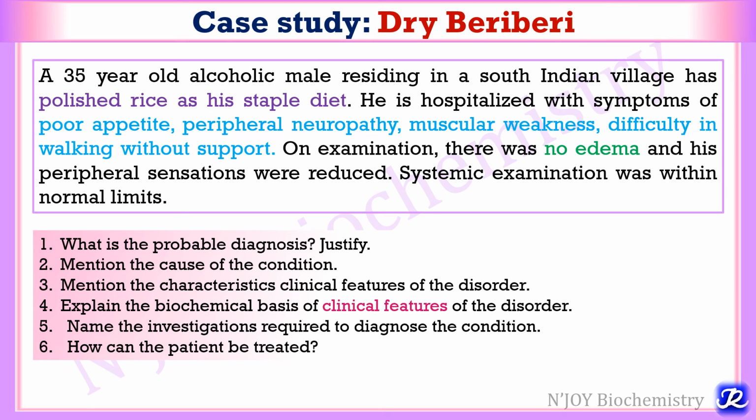Alcoholism, alcohol impairs the absorption of thiamine, it leads to thiamine deficiency. The clinical manifestations are also of thiamine deficiency, and there was no edema, and that's why it is a dry beriberi. And what is the biochemical basis of all these clinical features?